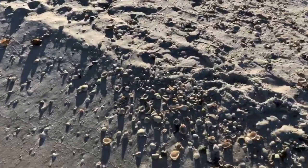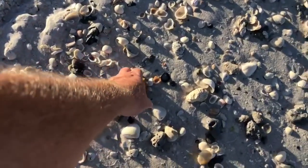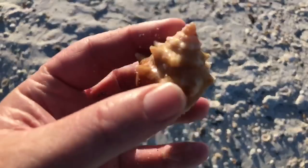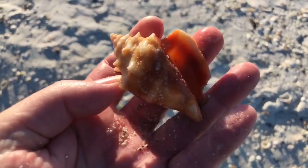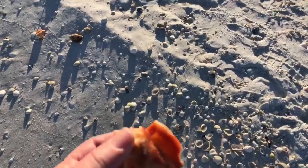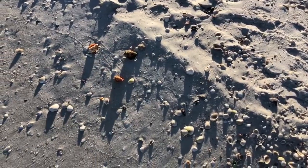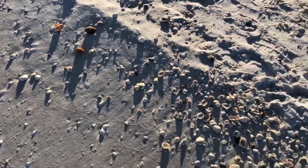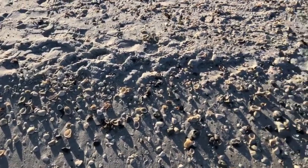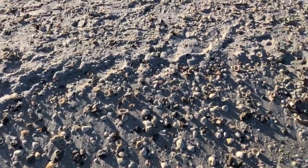Ooh, there's a few fighting conchs. There's a nice little one down here. Got some nice colors on it. Florida fighting conch. A couple more over there. That's probably one of the most collected shells on the beach. They're just so pretty, and they're a pretty good size, so people like taking them home as a souvenir.